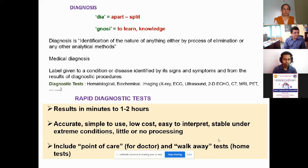Further, we require that the sample should have little or no processing. And these rapid diagnostic tests often include the point of care test for the doctors and the walk away test, that is the home test, which can be conducted by the person or his accompanying person himself. So these are the characteristics that make rapid diagnostic tests.